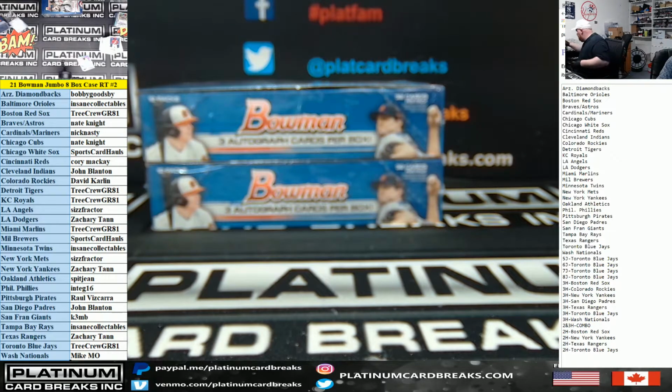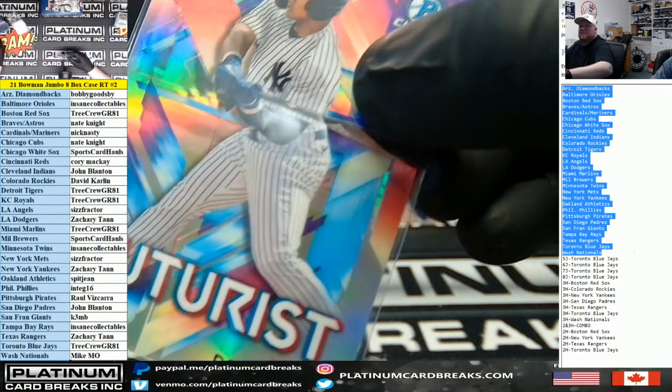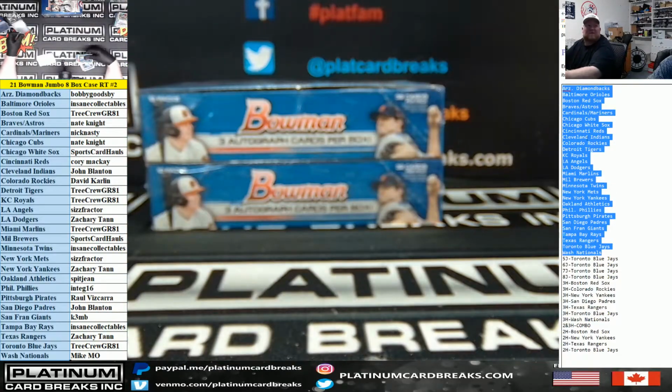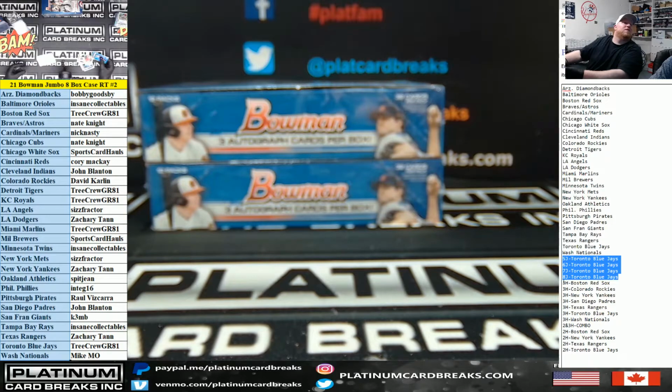One, two, three, four, five, six, seven. All right, here we go, guys. It's going to be 44 total spots on the screen. These teams right here are random teams. It's 28 total spots for a hobby case. Jumbo 5, 6, 7, and 8, just Blue Jays.